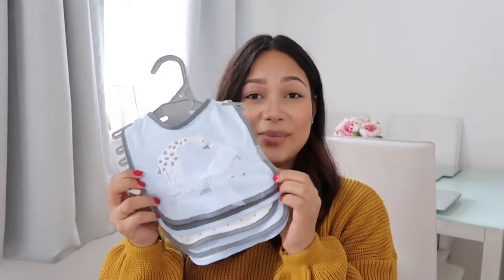So yeah, then we have these bibs. These are actually the only bibs I bought him. I got these from TK Maxx again. Sorry, the grey blanket was £22 and the Manhattan Kids blanket from TK Maxx I think was £12.99 or £14.99, one of the two, but they've got loads all the time.